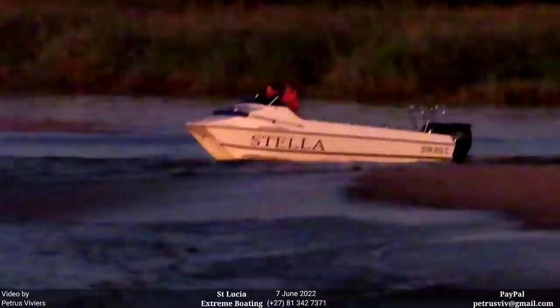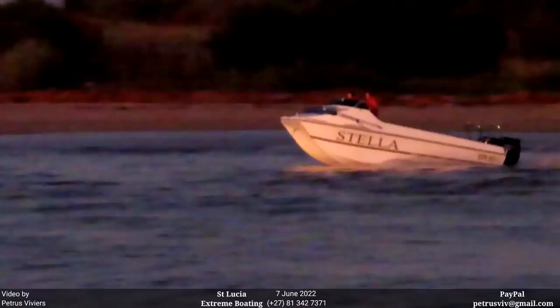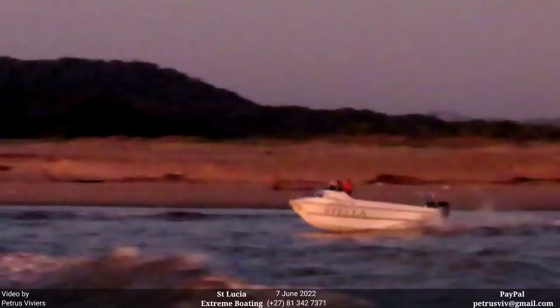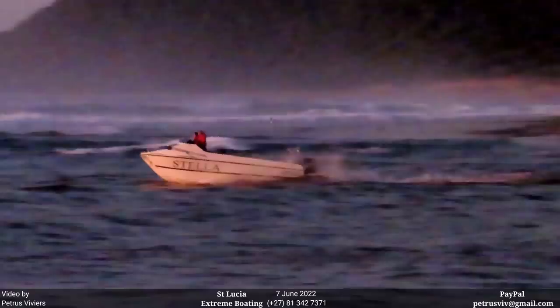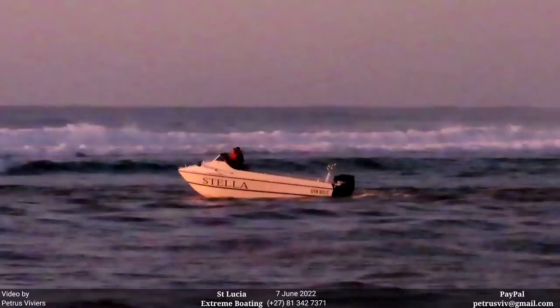Stella lying there, going down the channel. I think I've got enough light for Stella to make a video today. Looks like we're gonna get a video of Stella today. A 22-foot Hellcat with two 154 stroke Suzukis on, 23-inch counter rotating props.